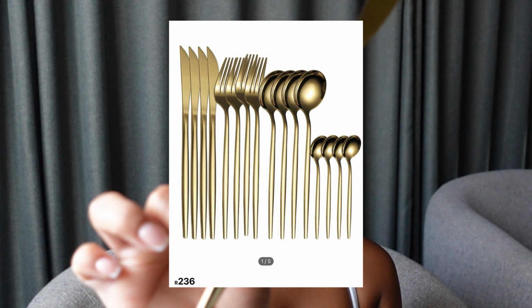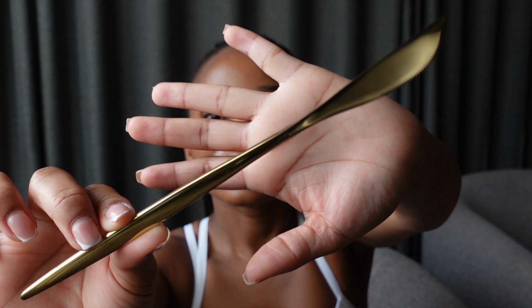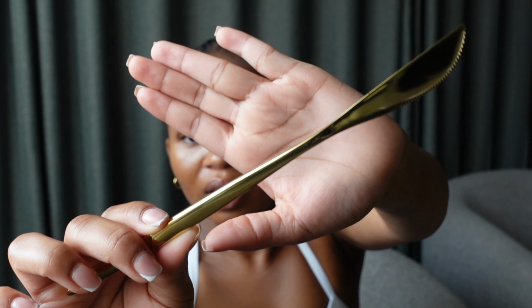Sorry. Ooh, this is a cute knife. How cute is this knife? I love the tiny head. Oh, this is very cute. And I like the gold. This is the gold that I expected on my hanger, not that other gold that they gave me. Can you guys even see? But this is the gold I expected in the hangers. But okay.